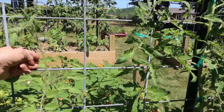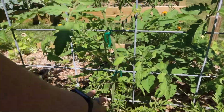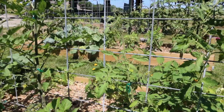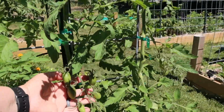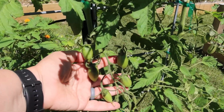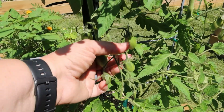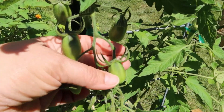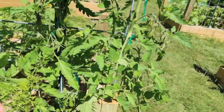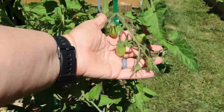This is the Brad's Atomic Grape that I put in from a sucker, so it's taken off big. It does have some blooms on it, but no fruit yet. However, the original plant does have several tomatoes set on it, and you can see the grape shape. You can also see some of the striping on there. This will be a kind of multicolored striped tomato, but lots of fruit on there.